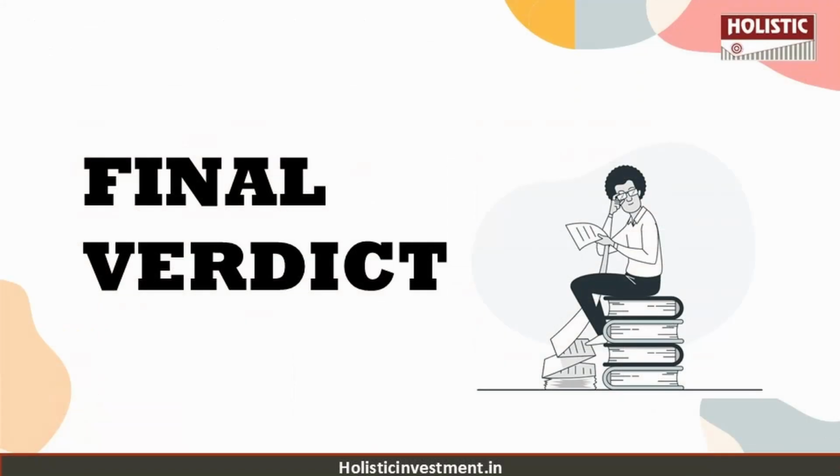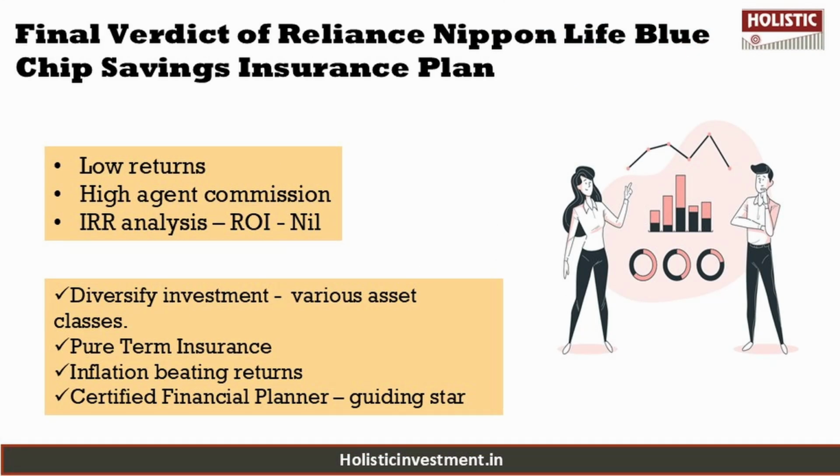Now finally, what is the final verdict on our analysis of the Reliance Nippon Life Blue Chip Savings Insurance Plan? Is it worth investing in for the long term or not? As you can see, the plan lacks flexibility in adjusting the premium payment term and policy duration, and also key features such as death benefit and maturity benefit are not guaranteed as they depend on bonuses. A closer look at the return analysis reveals that the returns are lower than the inflation rate and the sum assured is insufficient. So overall, both the insurance and investment aspects of this policy are not favorable for the investor, and it also has a high agent commission, so you can avoid investing in this policy.